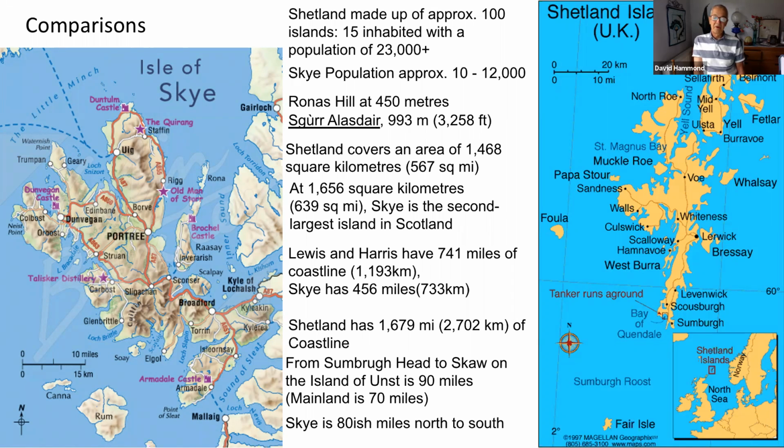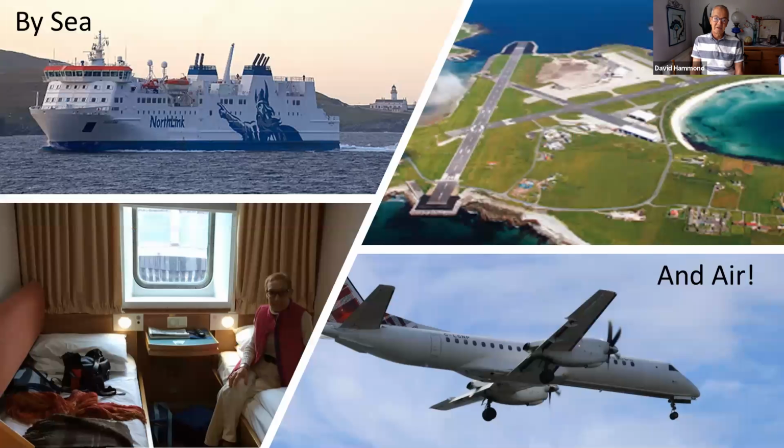And then from Sumburgh to the Butt of Lewis, it's about 90 miles, and Skye is about 80-ish, depending on whether you go by road or just total distance. So again, very similar in some ways, but it's really the coastline that is different.